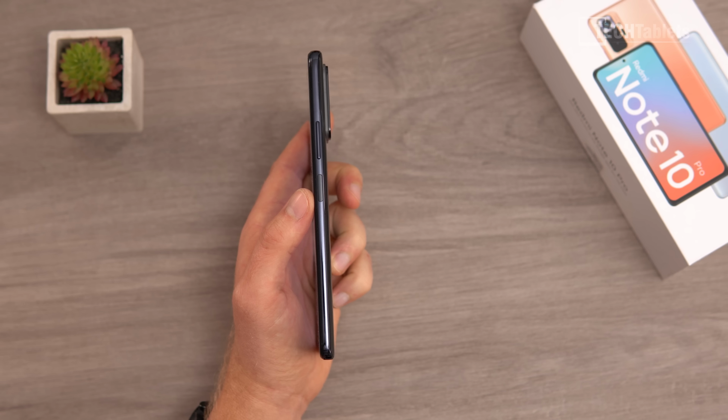And then we do get a SIM tray tool and we have a little bit of paperwork there, user guide, warranty card, and a clear TPU case. This is a high quality one, of course, from the brand. And I will show you shortly what it looks like with the phone in the case.